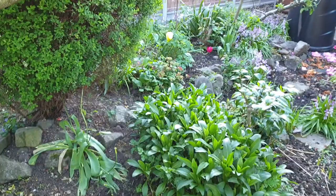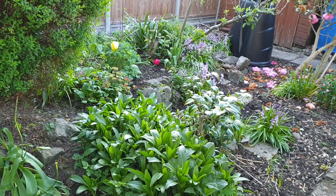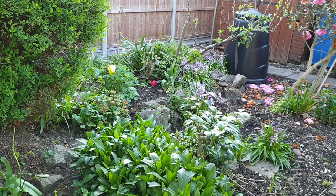Where are we? God, I can't see with the light. I'm hoping you can still see, but you can see we've got some of the pink mauvey colour bluebells out over there.